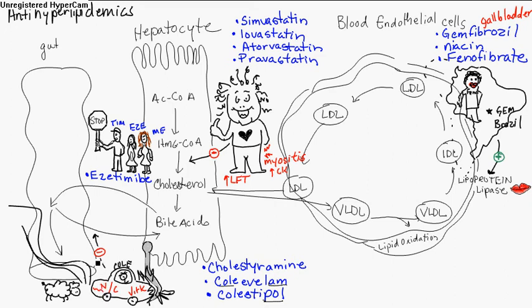Their side effects can be nausea, constipation, malabsorption of fat-soluble vitamins like vitamin K. But also you can have malabsorption of other drugs such as digoxin, iron salts, tetracycline, warfarin, because the drug will bind to those. It's an inhibitor of the bile salts.